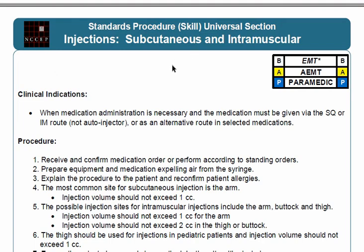Next item is USP4. This is injections, subcutaneous and intramuscular. I want to make a mention here that you see EMTs listed as being allowed to perform IM injections of epinephrine, which can be given for anaphylaxis by the IM route. For EMTs to perform a second injection of epinephrine for anaphylaxis, they need to call into medical control for approval.